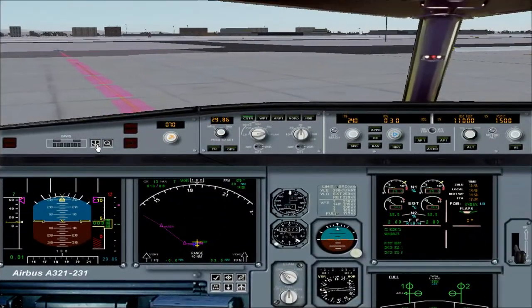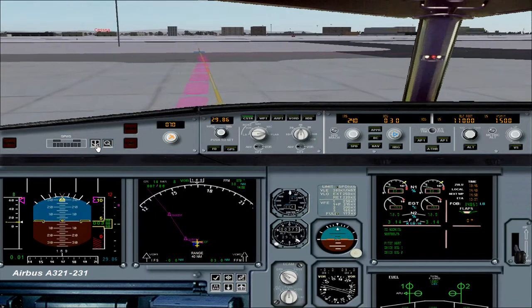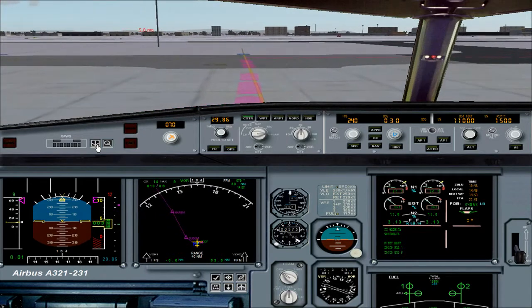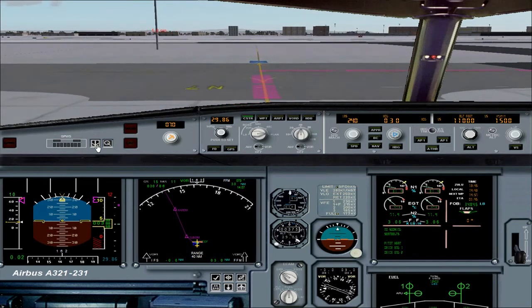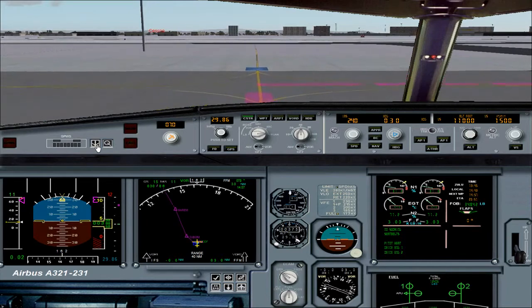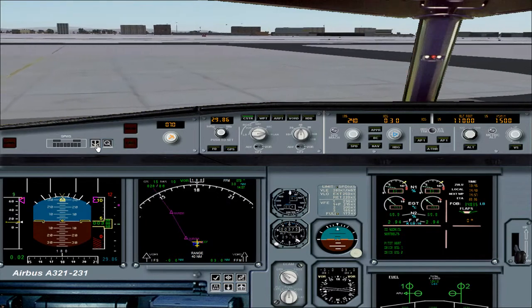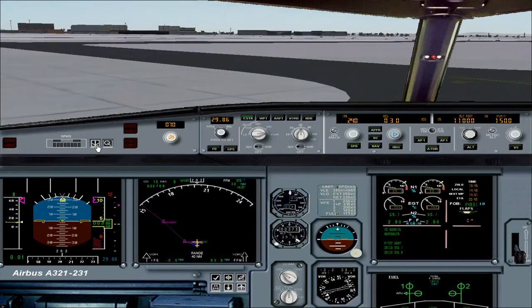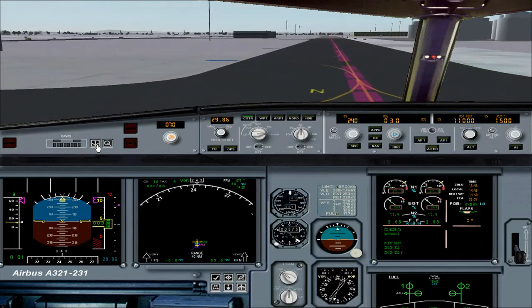My system today, I'm using an AMD A10 clocked at 3.8 gigahertz with a turbo frequency of 4.0 gigahertz, 16 gig of RAM, and using a NVIDIA GeForce 750 Ti with 2 gigabyte of video memory. And that's all running on Windows 10.